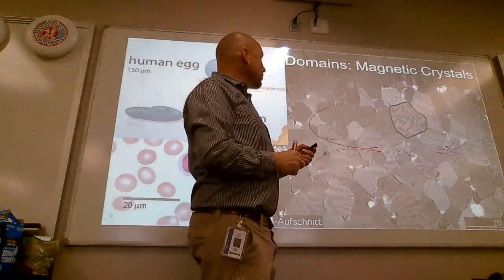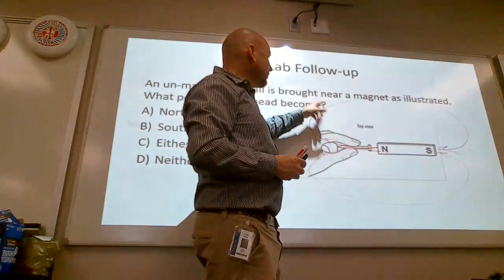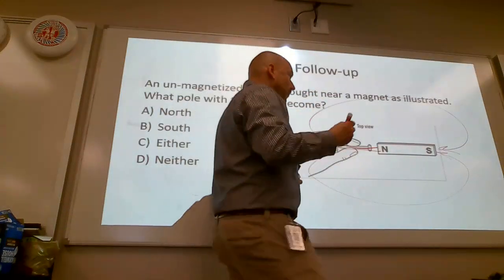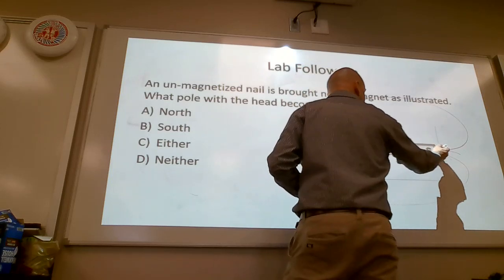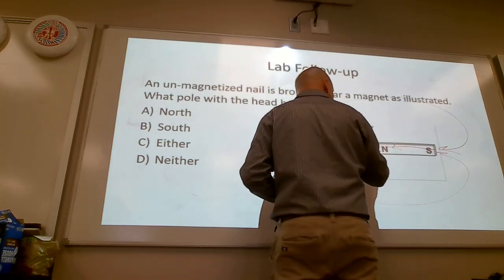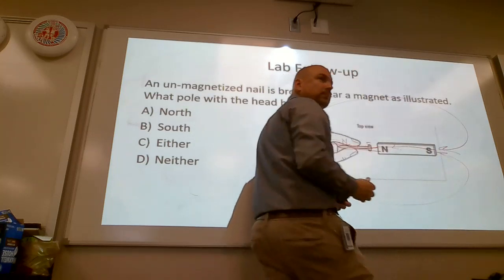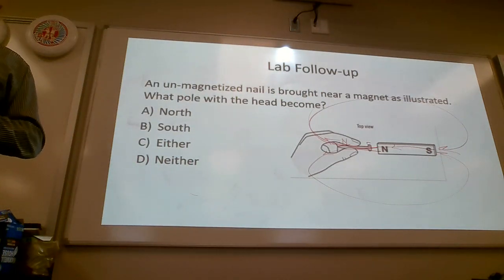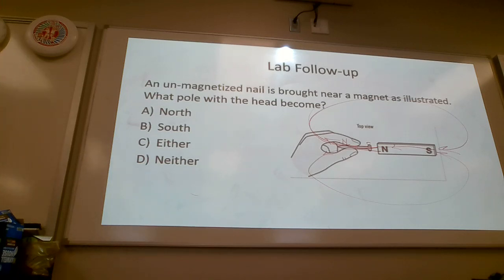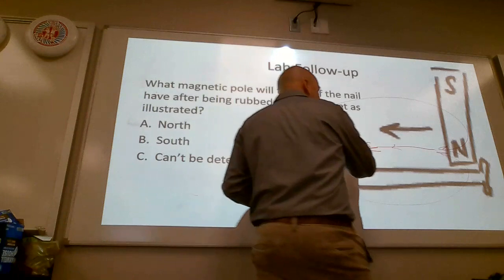The magnetic field, the external magnetic field, is causing some of those crystals in the nail to align. So inside the magnet, inside the material, magnetic field lines go from south to north, from south to north, and then outside it goes out of north into south. You all right with that? You might want to reference your lab on this one.